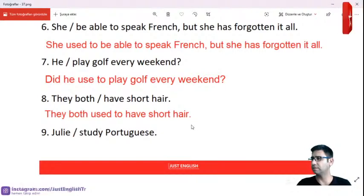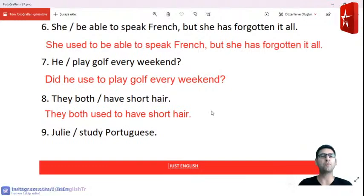Tuğba Nur, hoş geldin derse. Ya ben yeni görüyorum ya sen yeni geldin derse, ama hoş geldin.